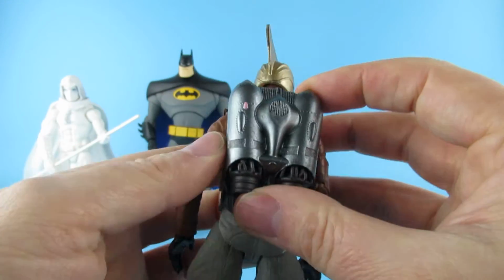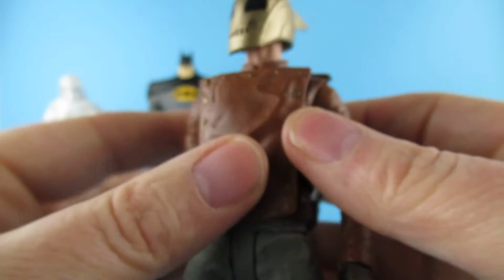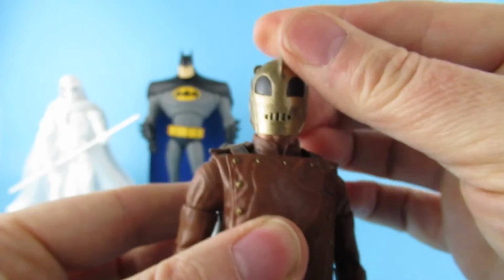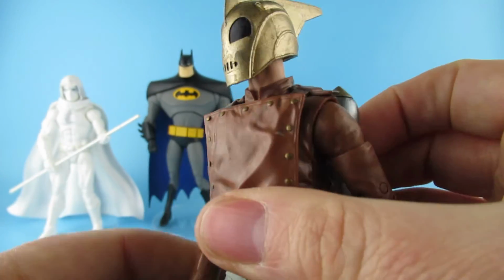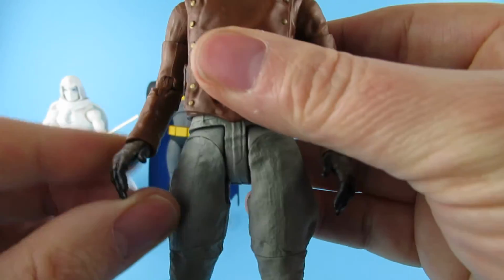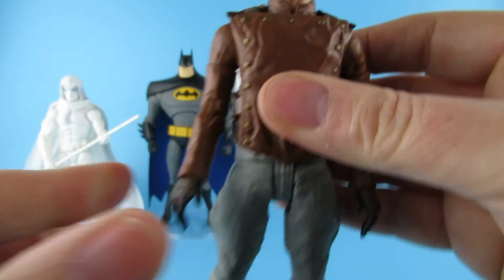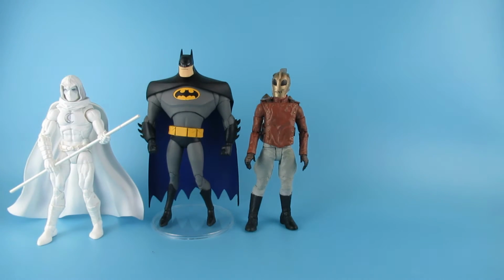It is brilliant. I just love it. It's even got the gum. See the gum on the back there? The neck always seems a little bit long and stuff like that, but I still love it. Cliff Secord. But yeah, definitely a favourite, just because it's one of my all-time favourite characters.